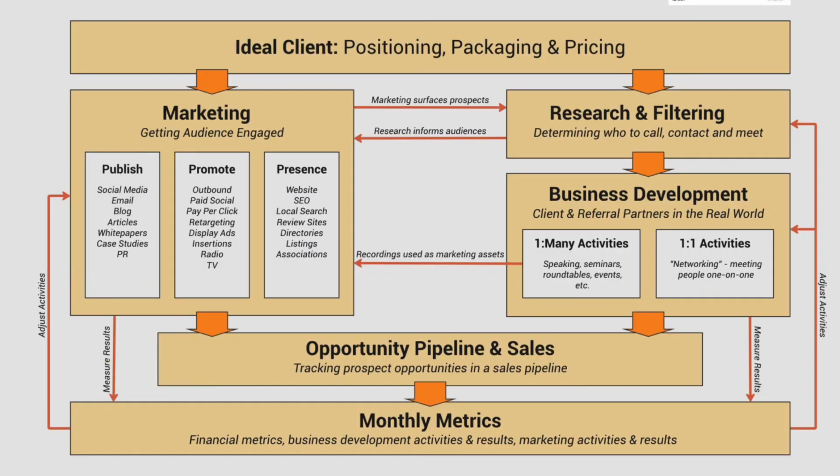One-to-many activities are things like speaking engagements and seminars and hosting events and running webinars, things where one, that's you, the one, talks to many prospects at once. One-to-one activities are primarily things like networking. So that's the business development bucket.